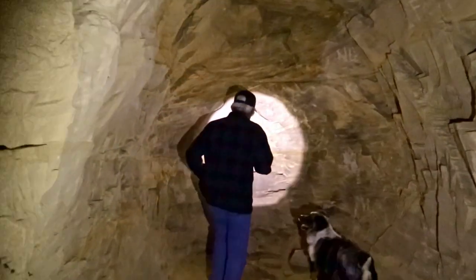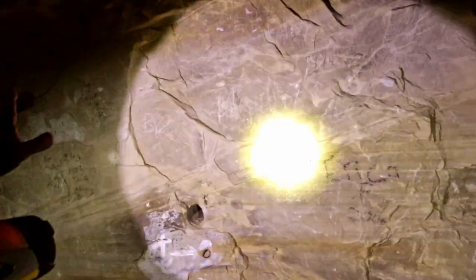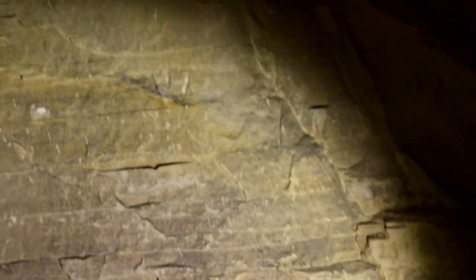How they did this whole thing, man. They would drill holes, and then blast or do whatever. Let's see what's in there. Yep. Core the hole out. What's in these holes here? Drill, and that's how they would blast.